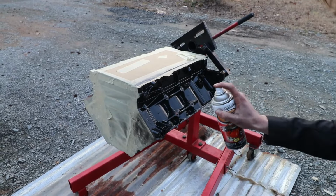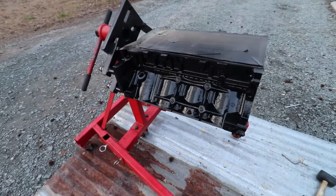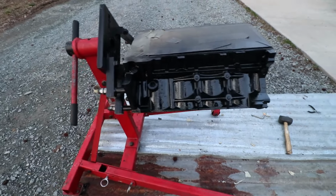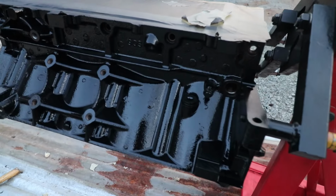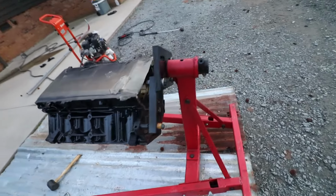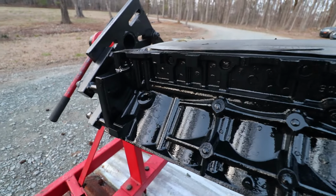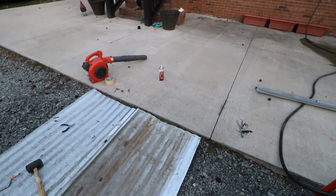Alright, so I just finished painting it, and dude, this looks sick. So I moved the plugs over here, so this is drying, but the other side is all done. And oh my gosh, this looks awesome. It's all nice and shiny and laid a good thick coat, but I didn't even use half a can.